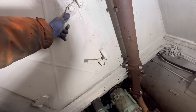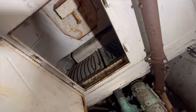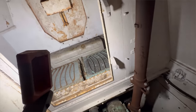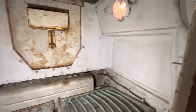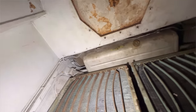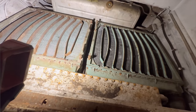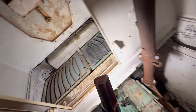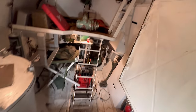Anyway, this is the other door into the gearbox room. I'll just move the torch here. So this is where your radiators are, and underneath there is your gearbox. It's quite cool that the BARV has individual rooms for the gearbox room, engine room, and then obviously the main compartment. Feels a little bit like the old Titanic in some ways.